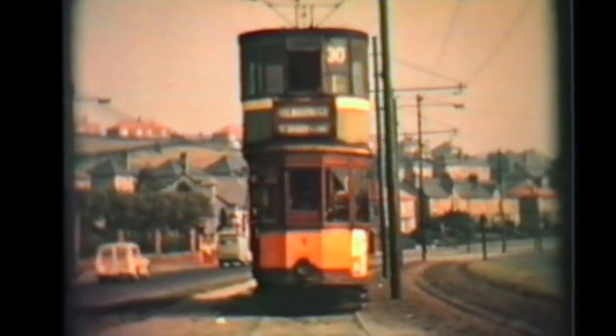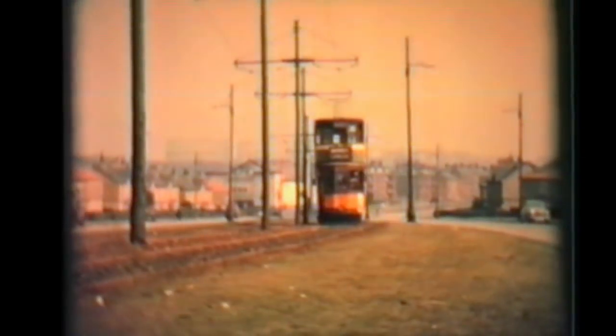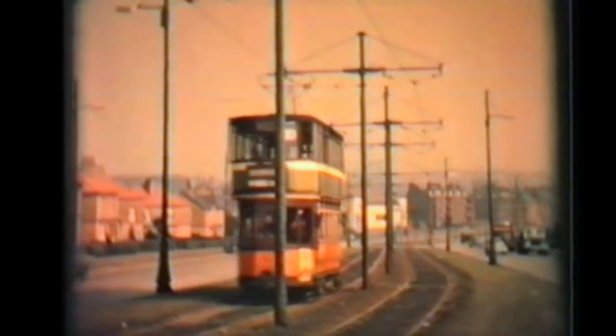Now we're going to have a look at the other end of Route 30 from a standard car. And this route was only 10 years old when I filmed it. In other words, this reservation was laid down in 1949. A brand new tram route worked by the oldest cars.